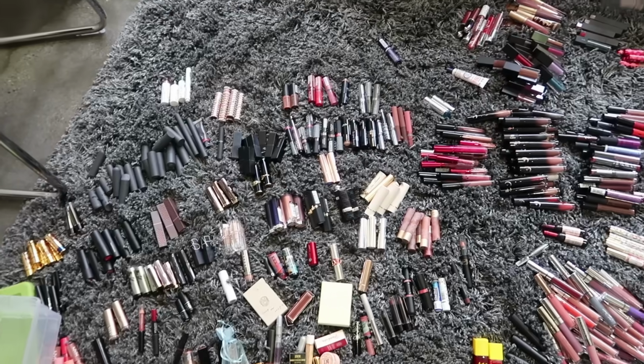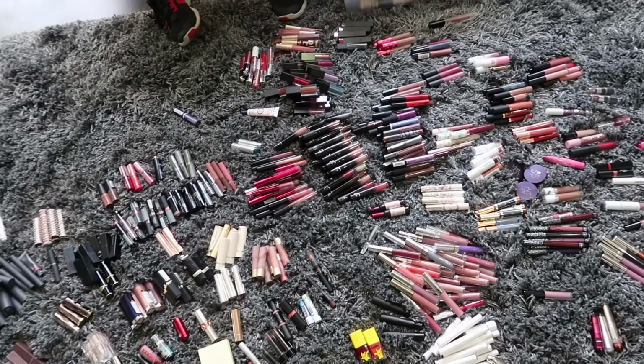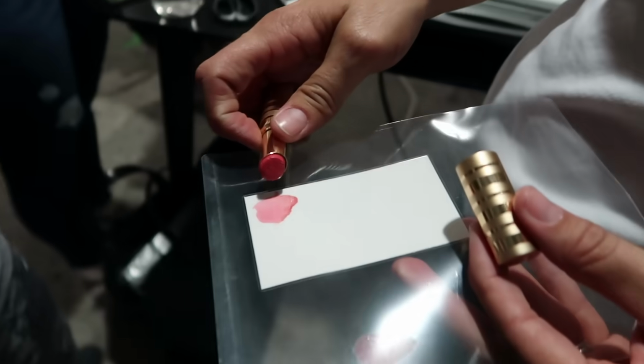Thankfully, I don't actually have any desire to buy more lipsticks right now, especially after seeing them all lined up, but I do have a desire to buy a label maker and a laminator. I don't know what I'll be organizing next, but mark my words, it will be laminated.